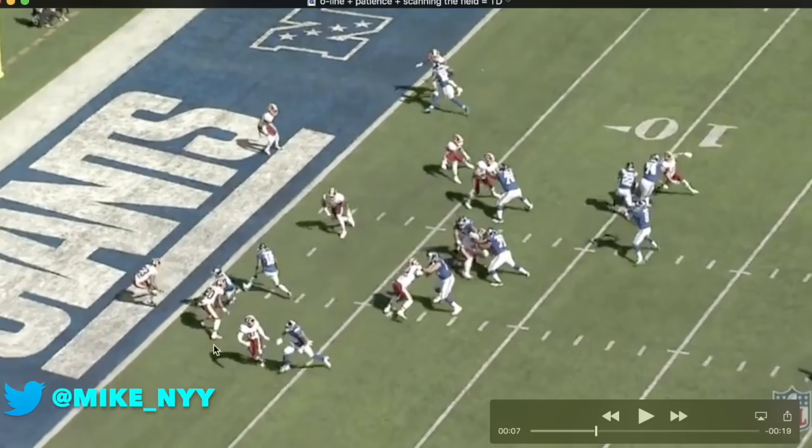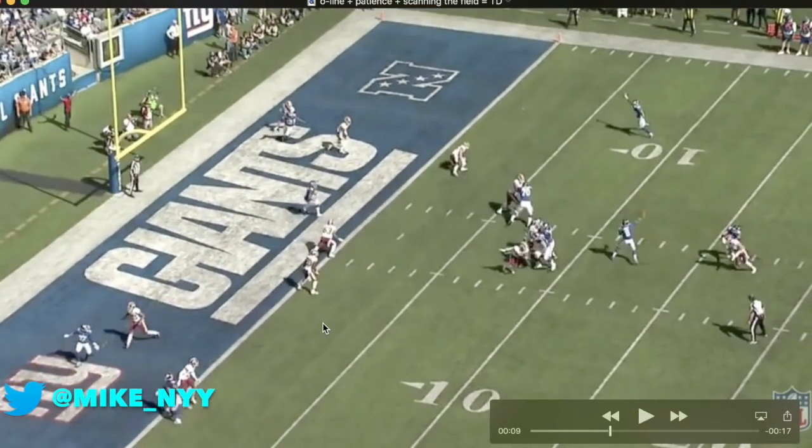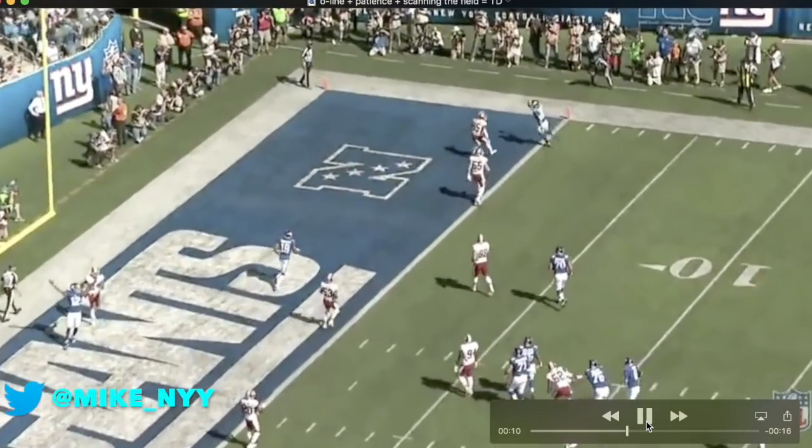He decides better. And there was a route up here where maybe he could have went with the ball, but that's risky as well. But what Daniel Jones does is he trusts his offensive line. He scans the field, literally looks from left all the way down here, and then look, wide open receiver, the running back Wayne Gallman down here. He finds him, he hits him, and an easy touchdown for the Giants.